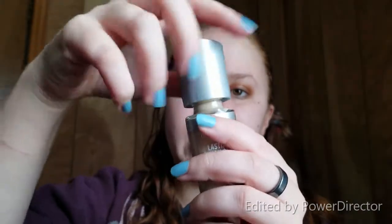The part that concerns me is that it does say it's moisturizing for up to 25 hours. I have oily skin everywhere but there. So hopefully, since it's cold outside and that does tend to make me a little drier, it won't be too bad, but we'll see.